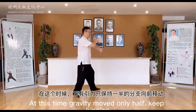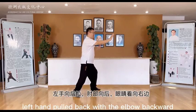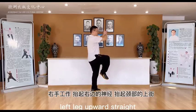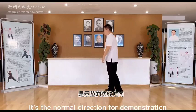Keep lunging forward and push the right hand towards the right oblique with the palm. Left hand pulled back with elbow backward. Eyes on the right oblique. Right hand drops. Lift the right leg upward straight, with relaxing knee, hand and foot separated. It's a normal direction for demonstration.